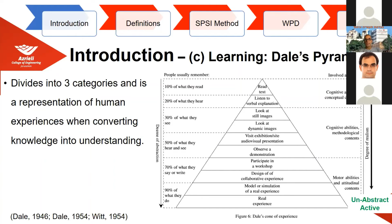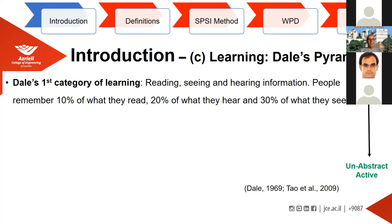I present here a well-known learning mechanism, the Dale pyramid, that is divided into 3 categories and is a representation of human experience when converting knowledge into understanding. The first category is reading, seeing, and hearing information, as in this presentation.